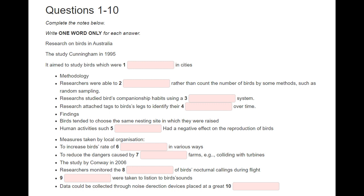Then, another piece of research was done a couple of years later by Conway in 2006. His team detected the calling frequency of seabirds flying at night. Acoustic signals are important communication tools for birds. These signals can indicate social cohesion, prey location, and breeding behaviour.